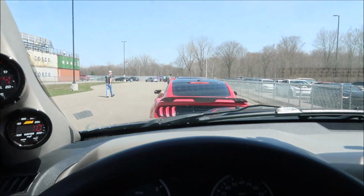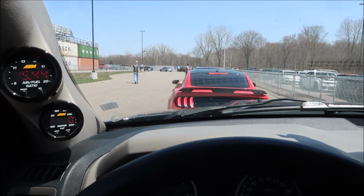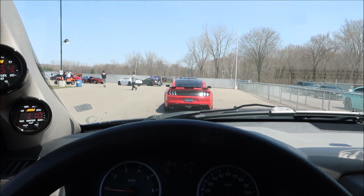And now we're in the staging lanes. It's the first day of opening, the track's first day of the year, so they've got a few kinks, but we're gonna make the first pass on the street setup with the converter lockup, and then after I make maybe a pass or two on this one, I'll upload the track-only tune and see the difference. But this first one's gonna be just the street one with the converter lockup. All right, lady, here you go.